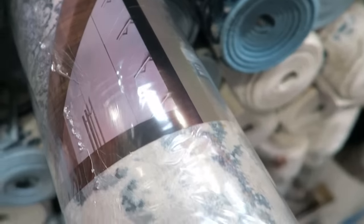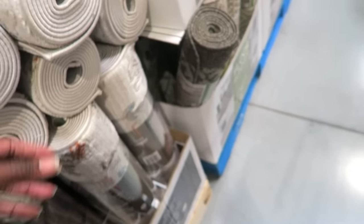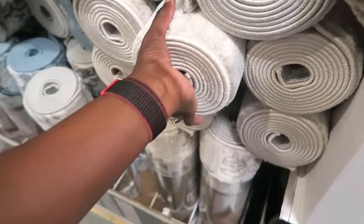I don't need another runner because, you guys, I just had a runner. You know, I bought that runner. I never took any of those other runners that I bought back. I'm just drawn to this blue color. It's so pretty. I feel like this one would match my kitchen more. Let's see.